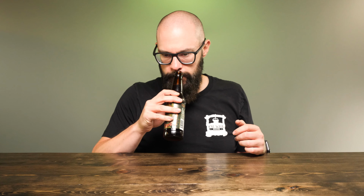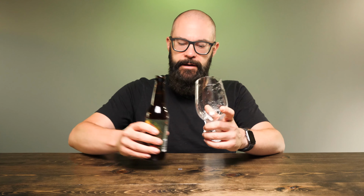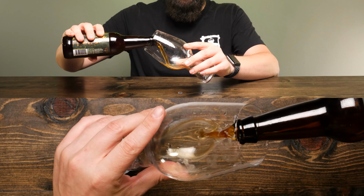But let's go ahead and smell the beer out of the bottle here. It has a nice hoppy smell to it. It's more on the citrus end. And it has a crisp, almost kind of sweetness to it. I know this is a pale ale, but I'm going to use an IPA glass because I want to get the full effect of everything out of this. Let's go ahead and pour it.